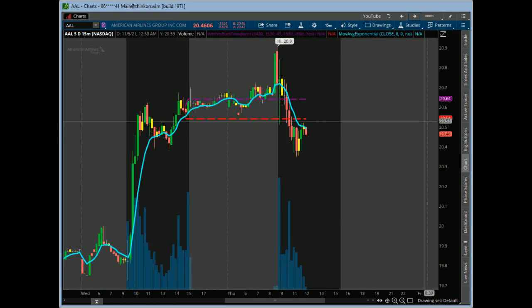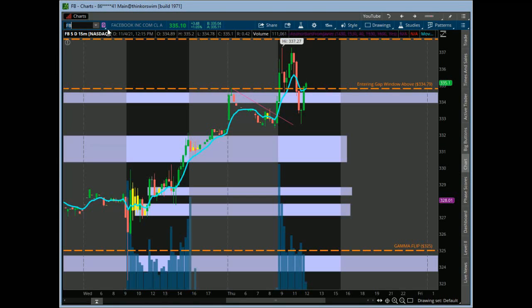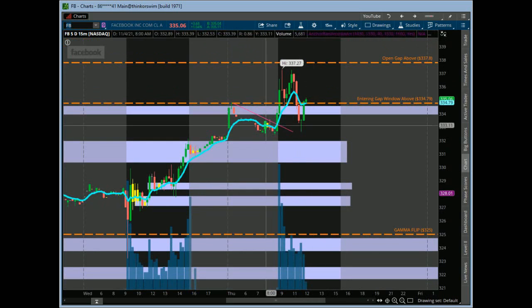It did gap up for us nicely here this morning, and then ended up pulling back pretty quickly. So a little bit of an overnight move there, but nothing really spectacular. Facebook, so Metaverse. I'm gonna start calling it Metaverse because it's so much more fun to say than Facebook. But nice geometric breakout here today, guys. This is one of the things that we love looking at the open.